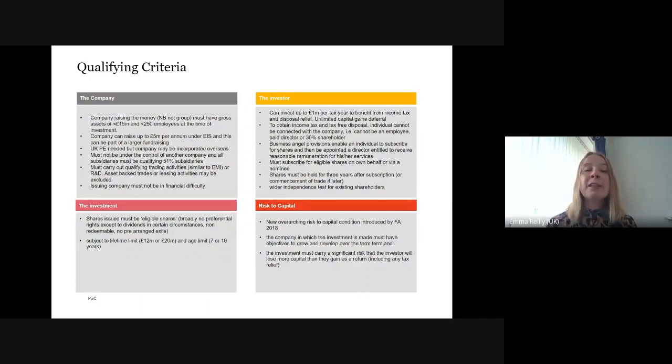Preparing to carry on a trade as well as actually trading can qualify, and also shares in the parent company can qualify for EIS as long as the trade is being carried on by that company or a 90% qualifying subsidiary. Similar to EMI, all your subsidiaries have to be qualifying, so they have to be 51% subsidiaries. And at the point that the EIS investment goes in, the company's gross assets have to be less than £15 million, and the company has to have less than 250 employees. Finally, it also has to have a permanent establishment in the UK.